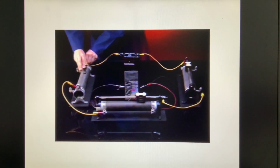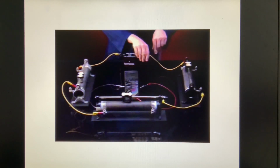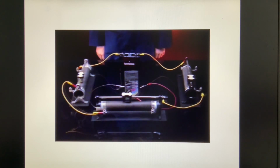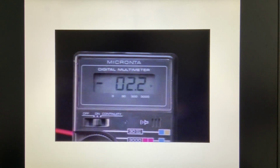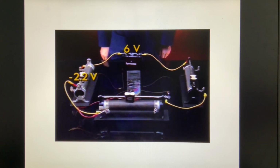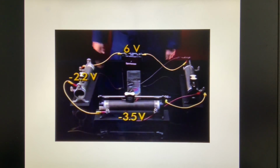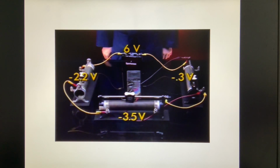Now we'll change the resistors and repeat the process. The first resistor now has a voltage drop of minus 2.2 volts. The second, minus 3.5 volts, and the third, minus 0.3 volts. The sum of the 3 voltage drops is again the opposite of the applied voltage.